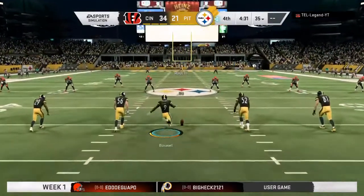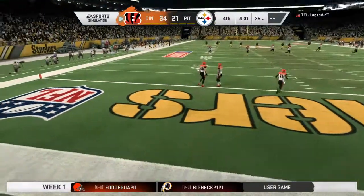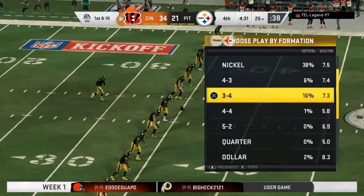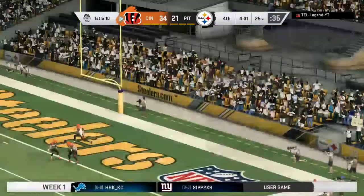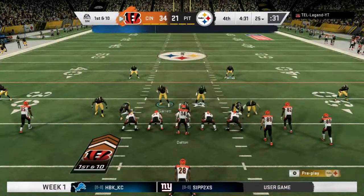Boswell now to kick it away after the touchdown. And this will not be returnable. It's out of the back of the end zone for a touchback. The Bengals drive about to get going. Now, there are 2 scores on the plus side.